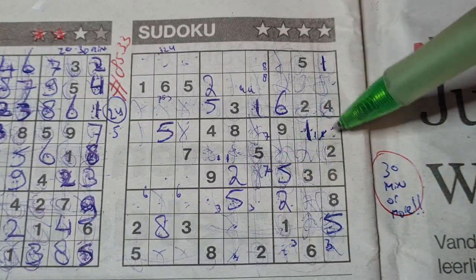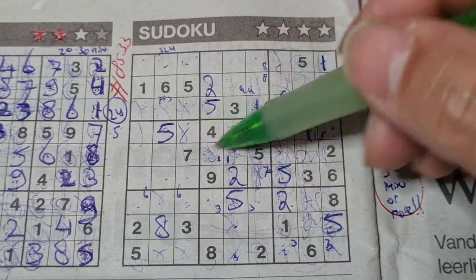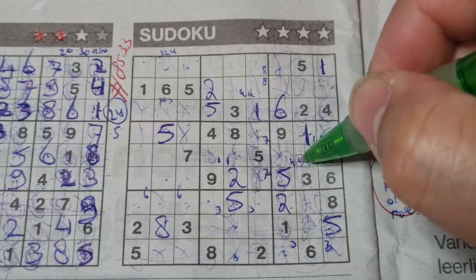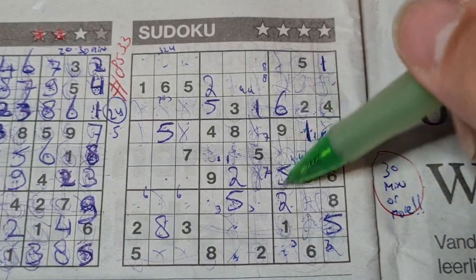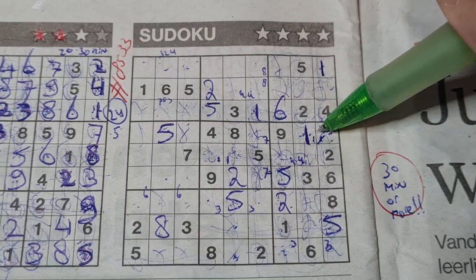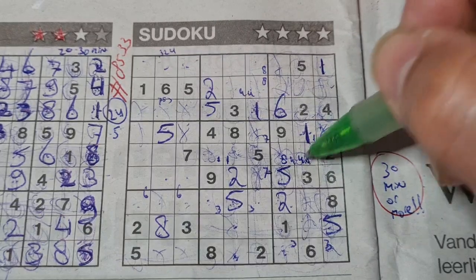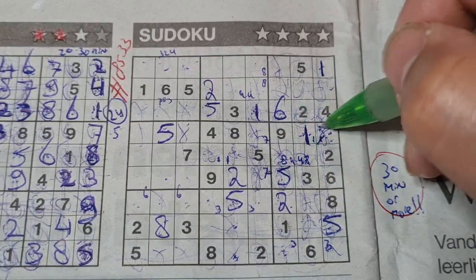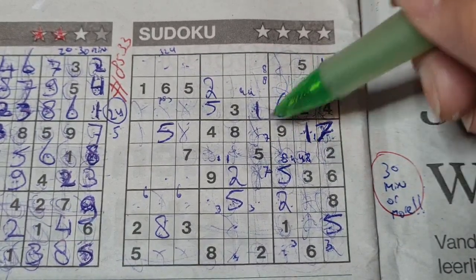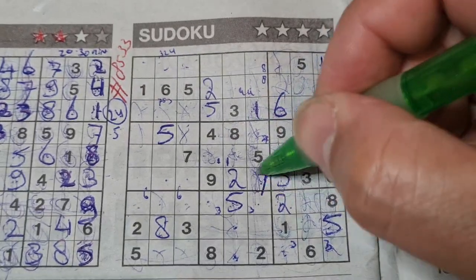1, 2, 3, 4. Yeah, we need a 4 in this big square. We have a 4 in this row, no 4 next to the 4. Could be here, could be there. 5, 6. Need a 7 here, and I need an 8 here. Well, we have an 8 in the last column, no 8 there. So the 8 goes together with the 4 as a pair. So 1 is left in this big square for number 7. Mark those 2 boxes with a 7. We have a 7 now in this row, so no 7 there. 7 should be here.